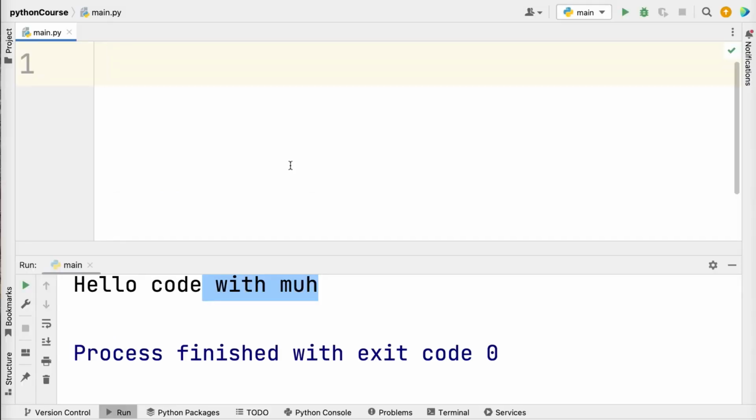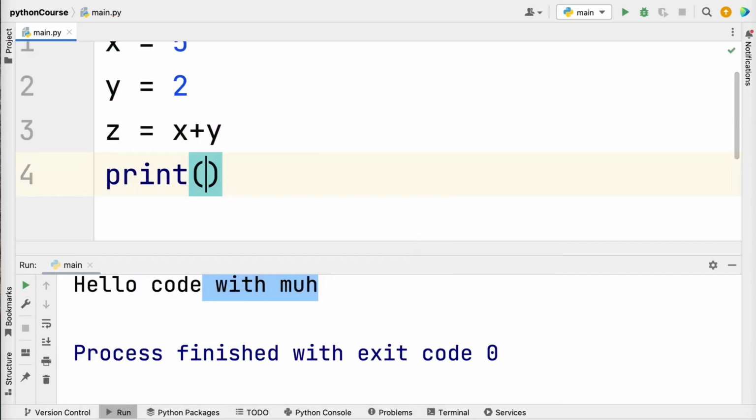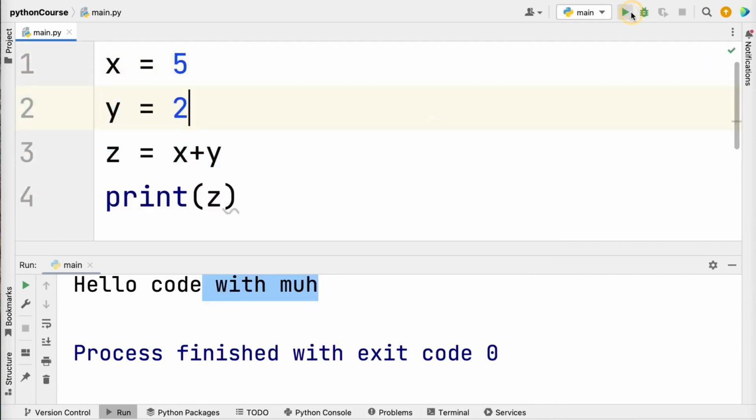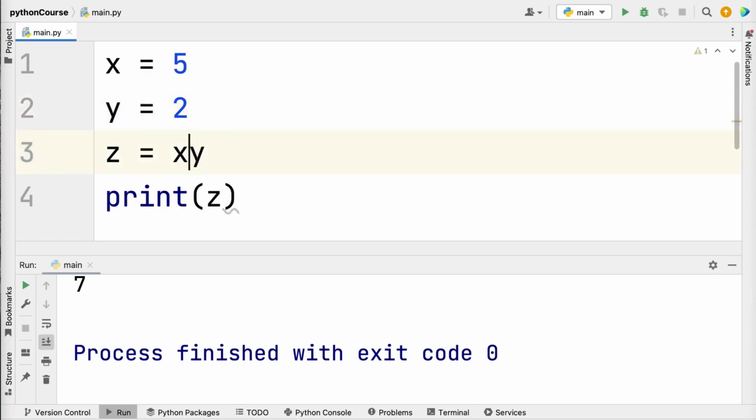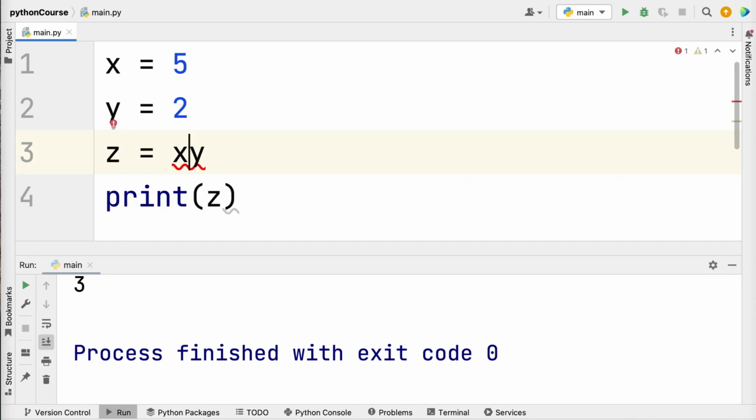In Python, you can use various arithmetic operators to perform mathematical operations on numbers. For example, x is equal to 5, y is equal to 2. Let's create another variable z, and we can add x with y using the plus operator, and we can print it. So it will print 5 plus 2 is 7. We can also use subtraction as well. I will replace plus with minus, and I will print it. So you can see 5 minus 2 is 3. We can also use the multiplication operator. So it will multiply both variables. The output is 10.